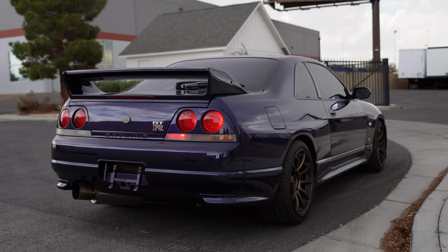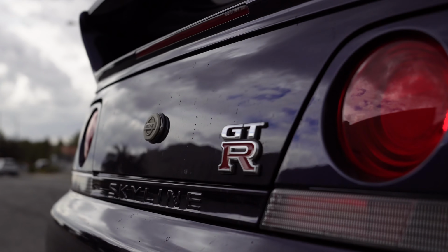So we're going to take some pictures of this R33. We did a quick car wash just to get the dust off it, and we're going to get back to the 34 in just a second.